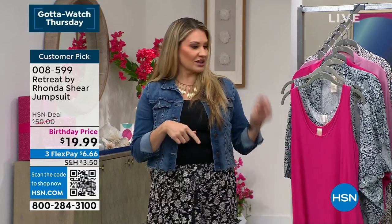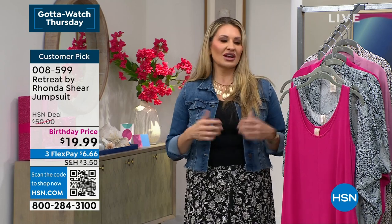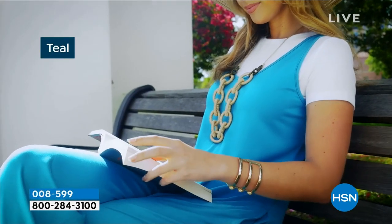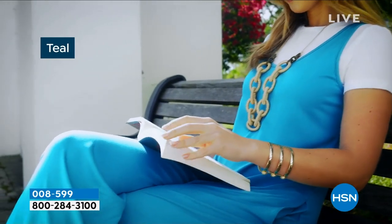Dress it up. I wore this with the snake one with a blazer and heels. Dress it up, don't be afraid. Go into fall with it. Jean jacket over it, a little white tee. My daughters love it. Erin is on that screen with that little white T-shirt underneath it. It's just cute. You can do so many cute things.